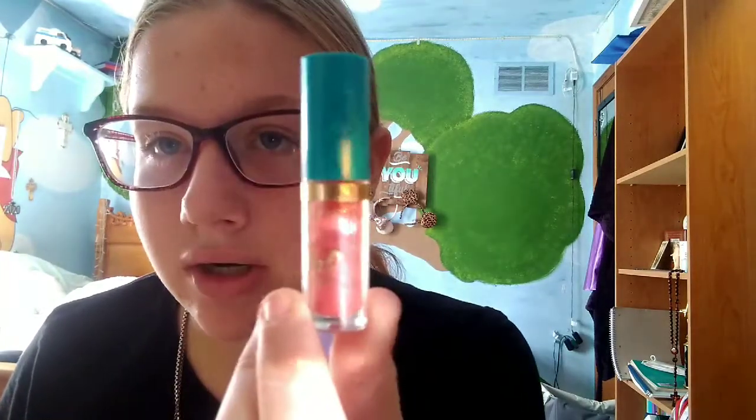So I have some lip stuff. I have a couple lip glosses. This is a liquid lipstick from the Dollar Tree video. This is a lip gloss that I got as a sample from Ulta. This is the Tarte H2O gloss. It's really pretty.